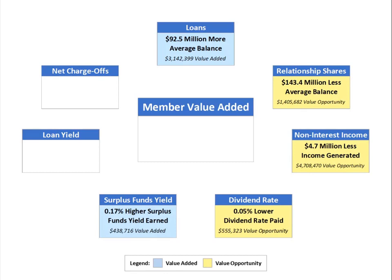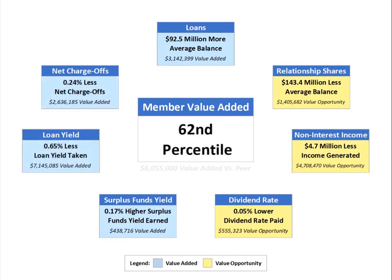We're able to monetize the difference and come up with an overall member value score, and then we're able to percentile rank that. So this credit union in this illustration generated about $6 million more value than the peer, and that's a great demonstration of effective deployment of resources.